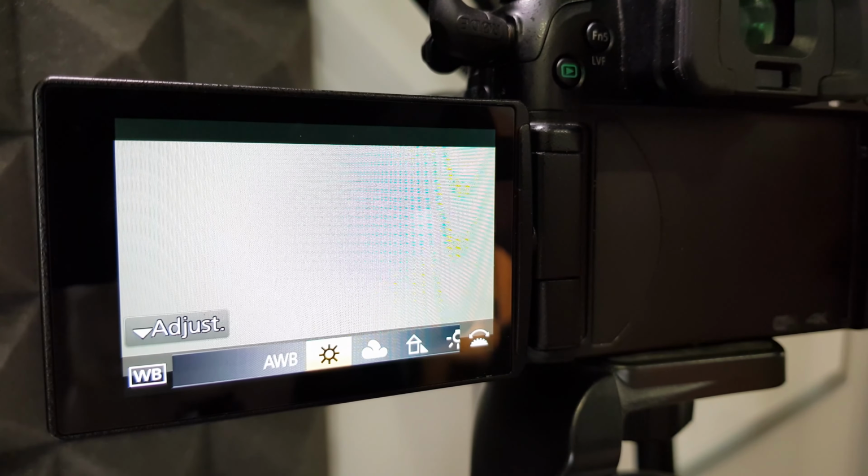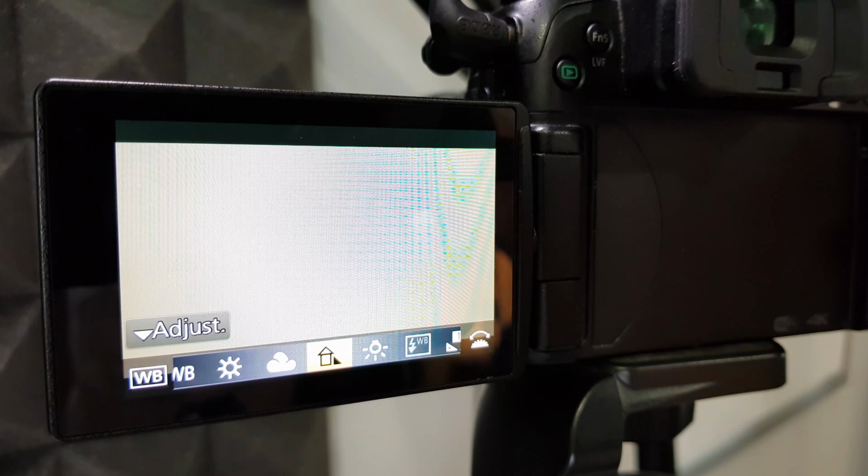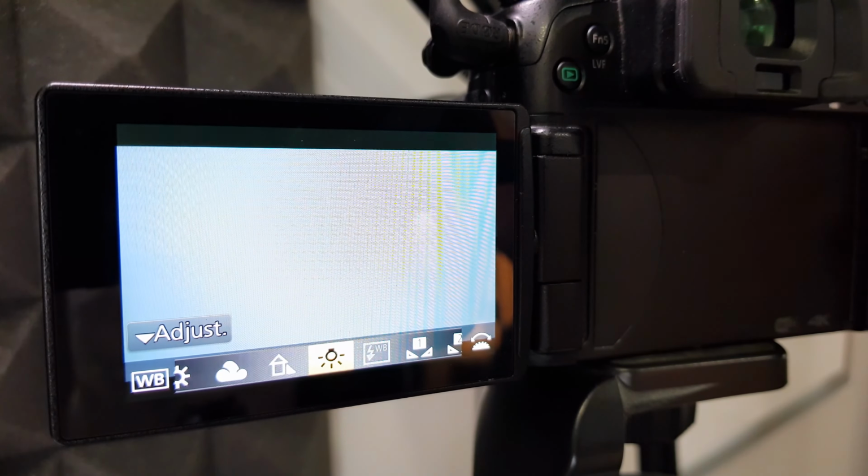The presets in most cameras are where I would suggest that you start, and it's normally good enough for most shooting conditions. So you normally get presets for things like sunny day, cloudy day, fluorescent lights, tungsten lights. There's a heap of presets that are built into most cameras. And just cycling through and either picking your scenario or picking the one that looks best for the look that you're after is a great place to start.